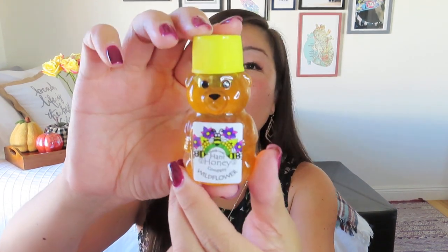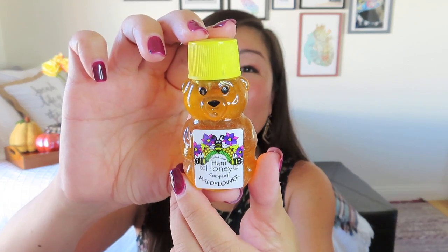And then I love this. This so far is a very honey heavy box, not too much on the fig side except for the tissue paper so far. So this says it is Honey Company Wildflower Honey. So it's in the cute little traditional bear jar, which I think is adorable.